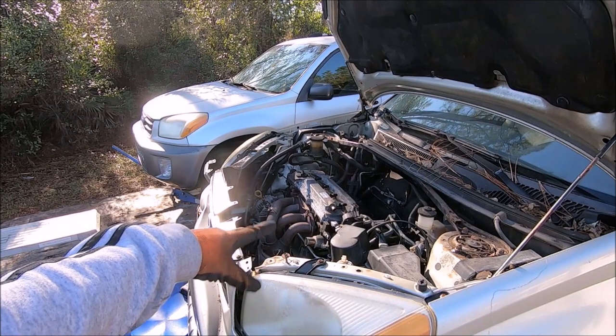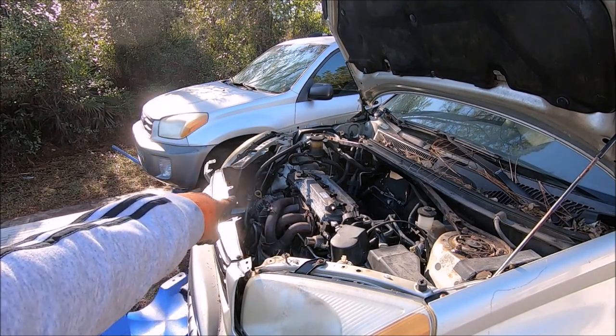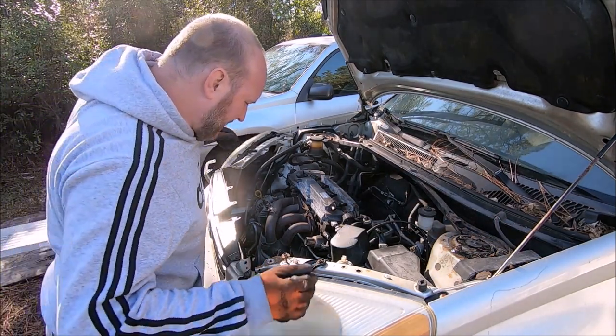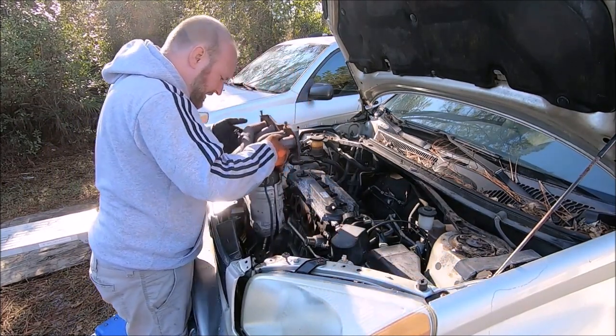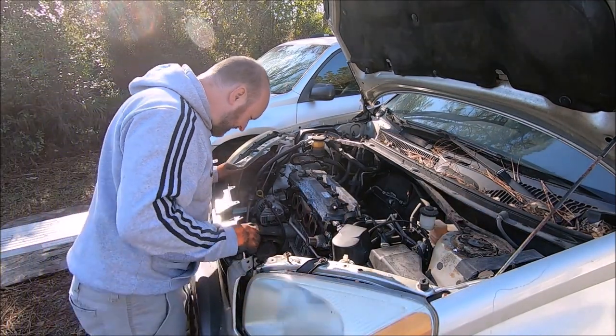I have those two bracket bolts out. I should just be able to pull that exhaust out because I already took out all the bolts that hold it into the head. All the wires are free. Make sure you do that before you start yanking on stuff. Oh, there we go. What's next?